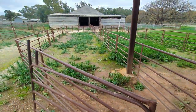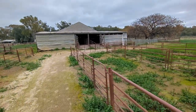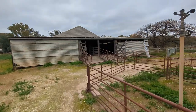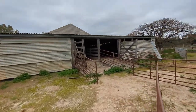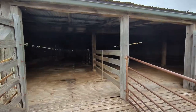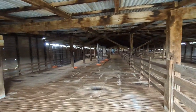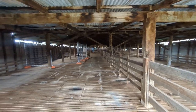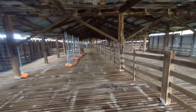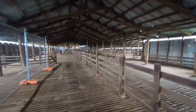And this is the outside pen. But let's go have a look at this enormous Aussie woolshed. It's absolutely enormous. Sorry if there's a little bit of wind noise in the audio here, but it was last used in 2005. So here it is. Smell that, guys. Smells like a woolshed, doesn't it? This thing's absolutely enormous. It's probably in the order of 100 meters long, at least.